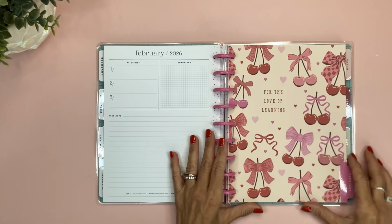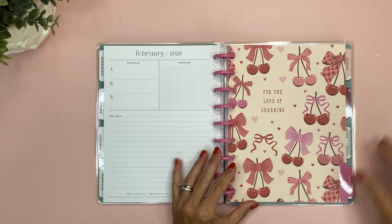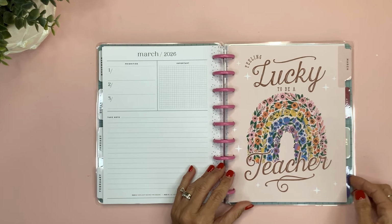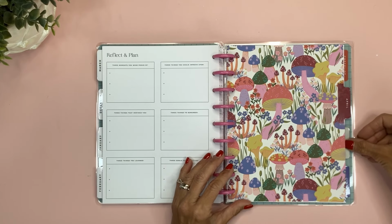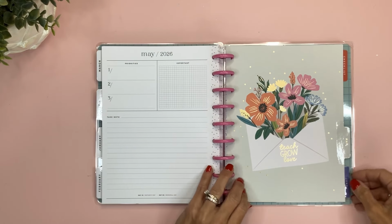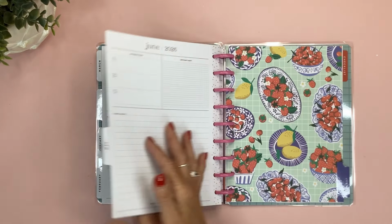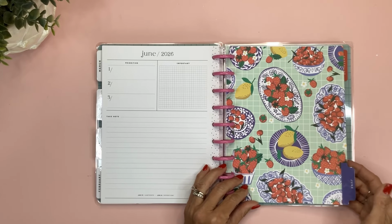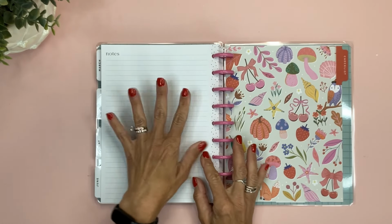February says for the love of learning, and it's got the bows and the cherries and the pinks and reds. Then March says feeling lucky to be a teacher. Isn't that pretty? April has the springtime looking mushrooms. Then May says teach, grow, and love with that gold foil and little gold dots. And then June has the fresh strawberries, cherries, and lemons. And then that's that last page for notes.